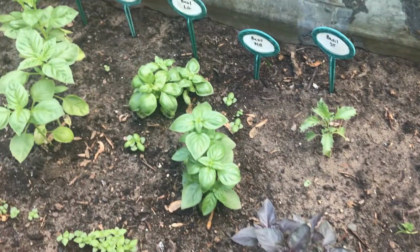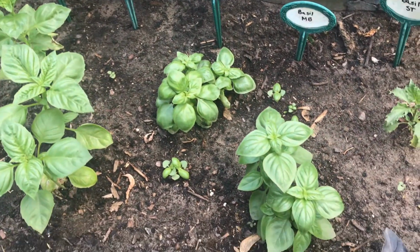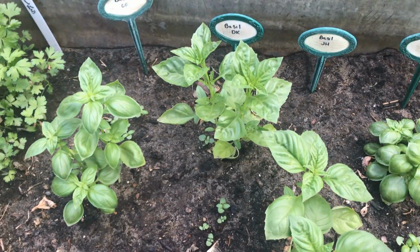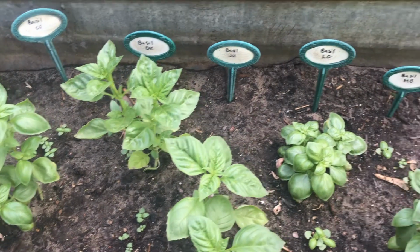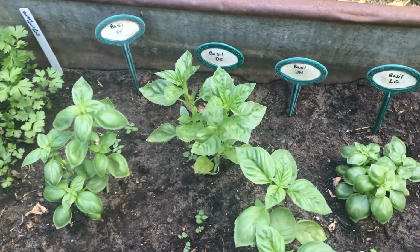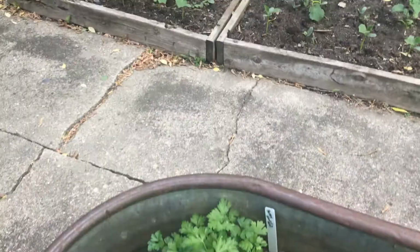This is my basil seed trials for my U of M seed trials. Pretty soon I'm going to be picking some of this to give it a try. I have to take notes on what I like about each of them, and at the end of the summer I have to send that in to the University of Minnesota. This is just one of the different seed trials that they're doing this year to figure out the best seeds for basil to grow in Minnesota. And that's lots of parsley there.